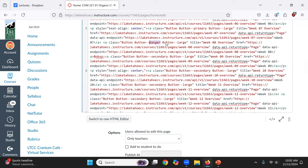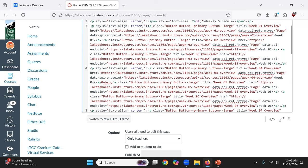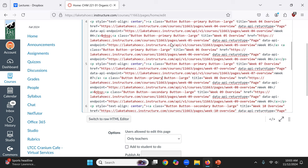The danger button is the red button. Oh, did that thing again. It changed something in here. Where did we see this primary? Okay.